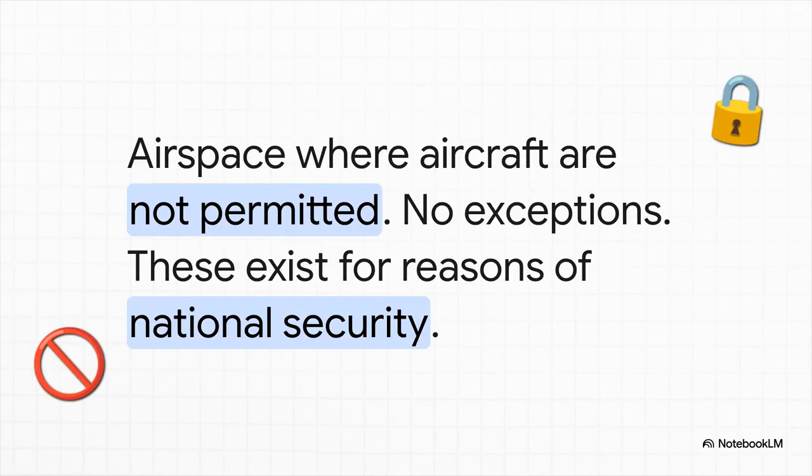Let's start with the most serious one: prohibited areas. I mean, the name really says it all. These areas protect extremely sensitive national security sites. Think the White House or Camp David. For pilots, entry is absolutely 100% forbidden. There are no exceptions. You just don't go there.